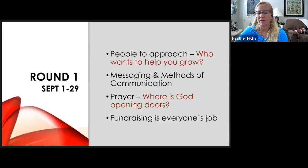What's the platform for your messaging for round one? What are the messages? How do you want to say it? We have some messaging that we're going to talk about this month. You have an entire month to do round one. That means you don't have to have all your asks done in week one. You could work on messaging in week one. It doesn't necessarily take an entire month to get the money, but it does take an entire month to work on that process.